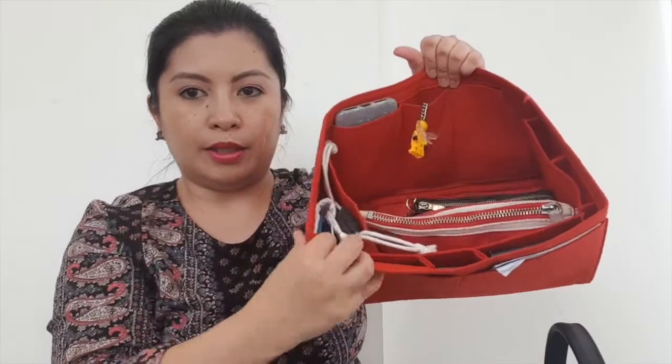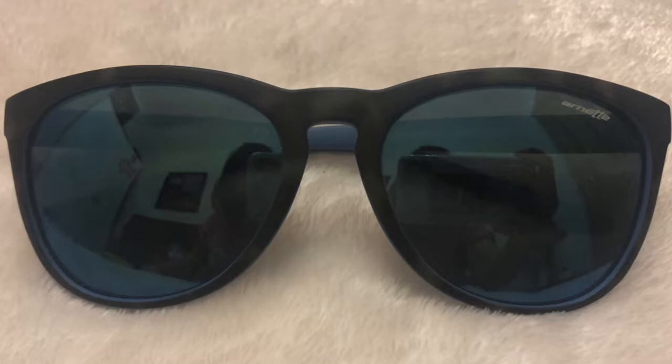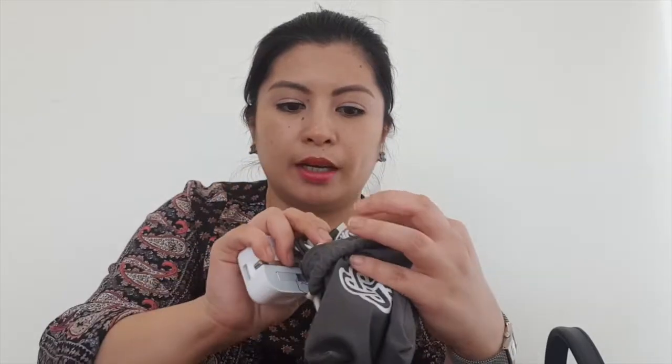In this compartment over here, I actually have two things. The first one is my sunglasses. Then I have this fashion file pouch, which I repurposed. As of the moment, this is where I'm keeping the plug for my phone, my phone cables, and my headphones, just placing them there for organization.